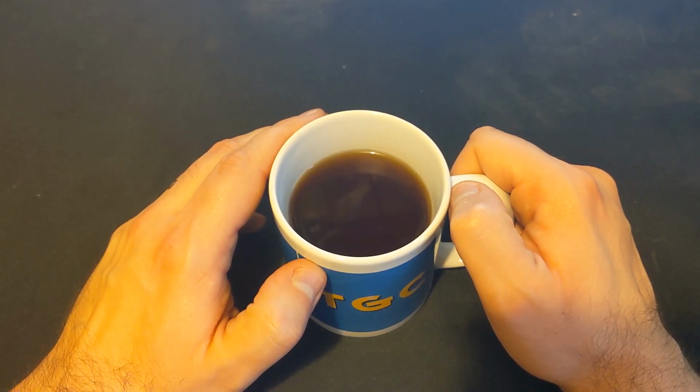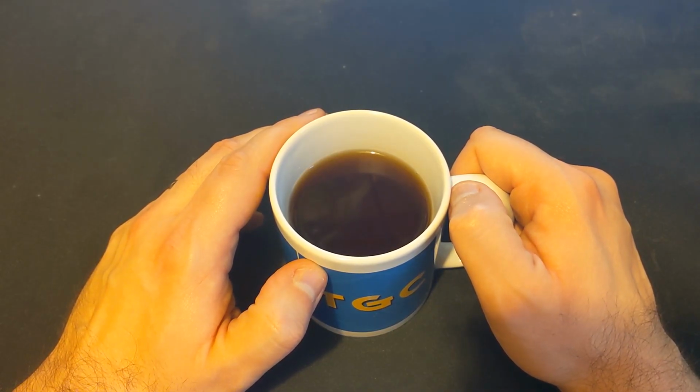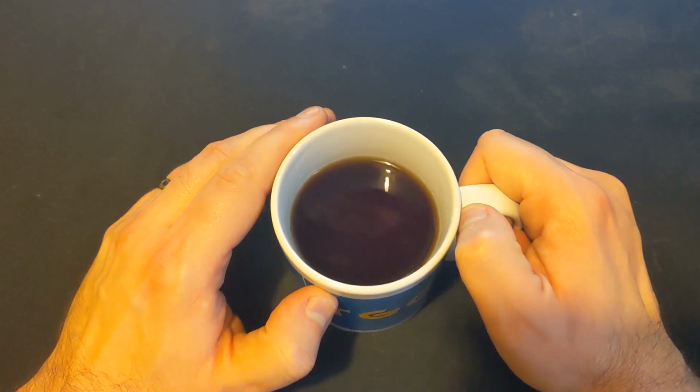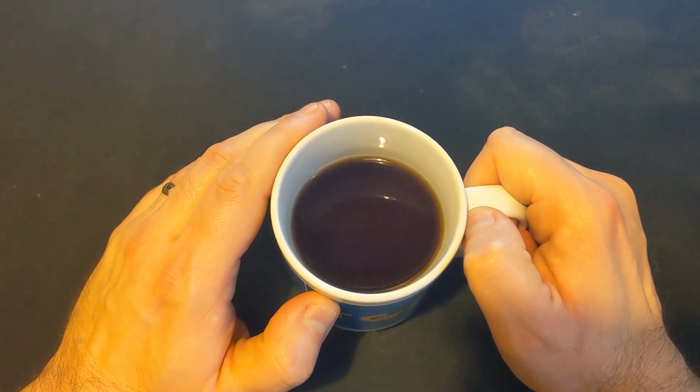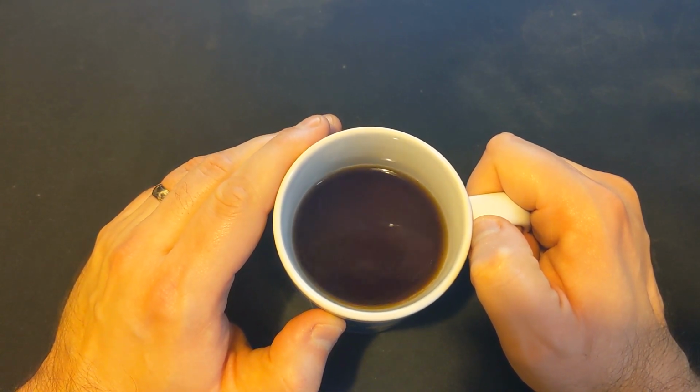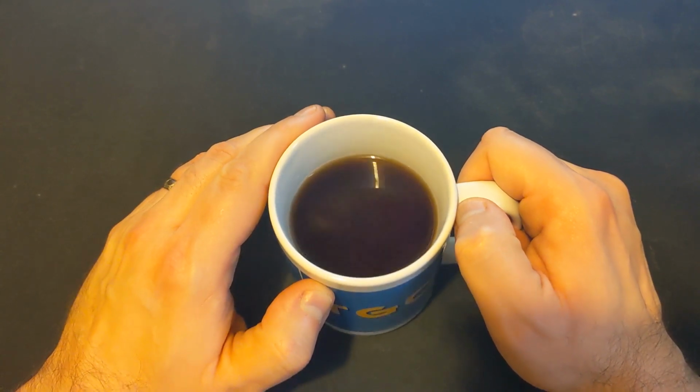And here we are with our lovely, freshly brewed cup of after-dinner tea that we are not having at all after dinner. My goodness me, aren't we the rebels today? So looking at the tea, it is very clearly a black tea. It's really, really strong as well, a very, very dark black tea. I can't see the bottom of the mug through that.